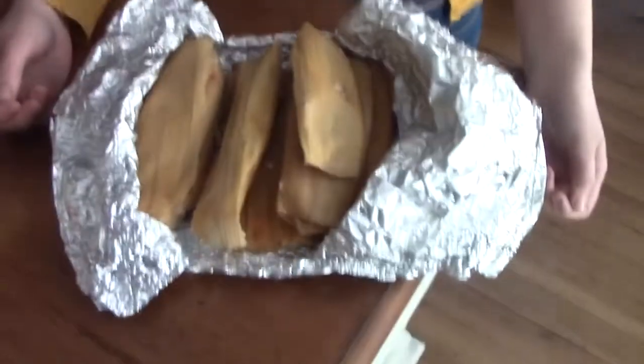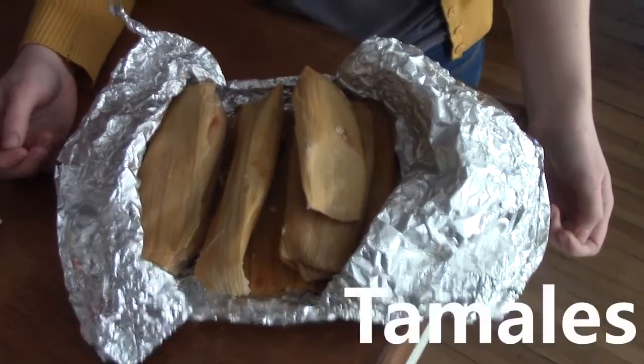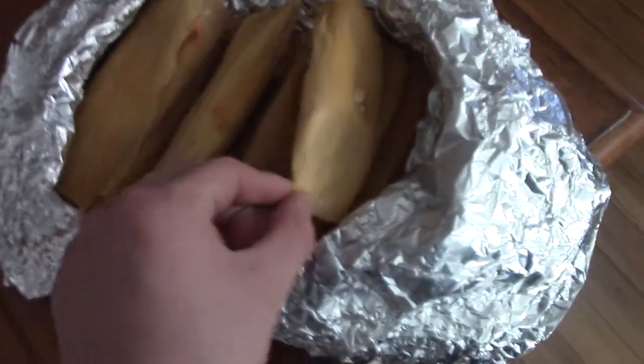Really? Are those tamales? Tamales! Okay. Apparently the singular is tamal. But I always call it a tamale. I mean, there's multiples of them, so it's tamales. It's like a corn. This is so weird. I grew up eating these. I've never had this or even seen it before.